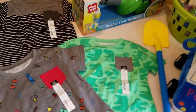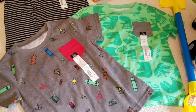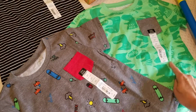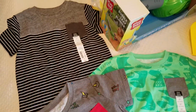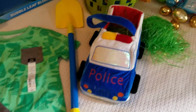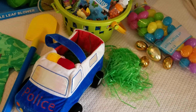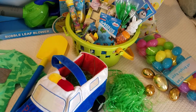So I wanted to start off with these shirts. I got these shirts at JCPenney on a major sale. These two shirts were $4 each, and this shirt was $5. And the majority of the items that I got are from Walmart and Dollar Tree.